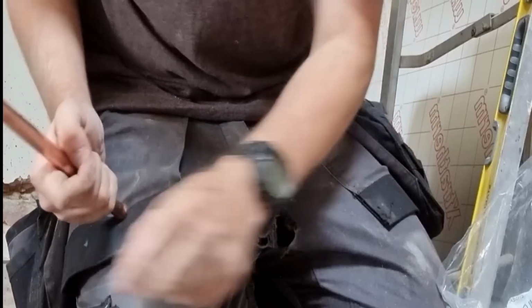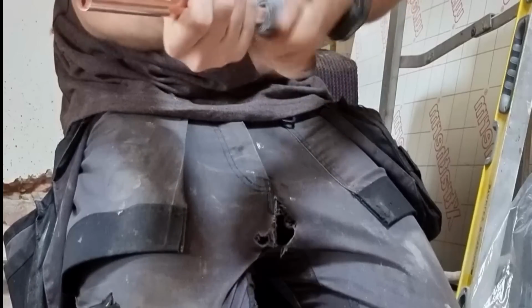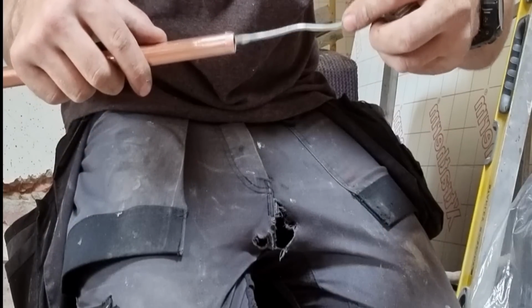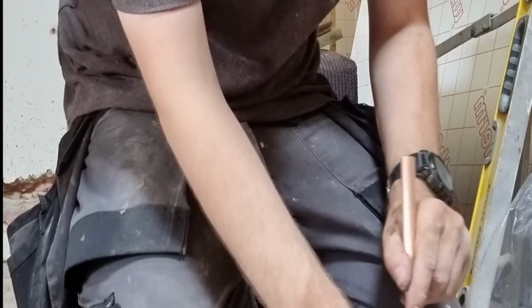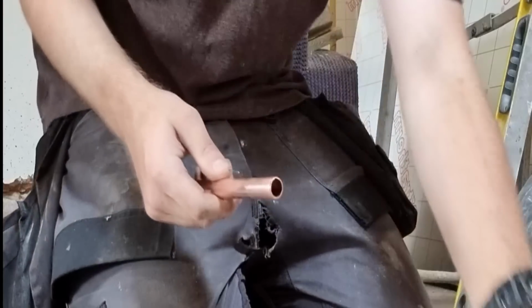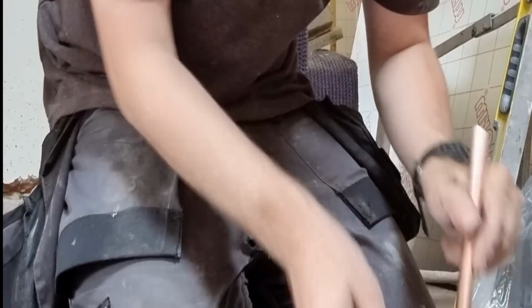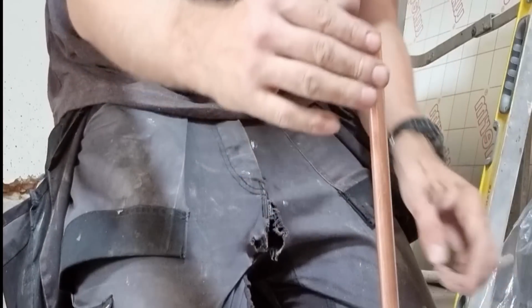I know I'll have the deburring police on me, so I ain't deburred my pipe. Technically you should, but as long as your pipe's nice and clean, your soldering will be fine. I know most plumbers, I don't know, the guy who taught me never used I dropped that. I just have to clean that bit up again. The guy who taught me never used to deburr his pipes. I mean, on large systems you always would, like if you're on like 35mm copper, because it can make a difference, but on little bits like this.